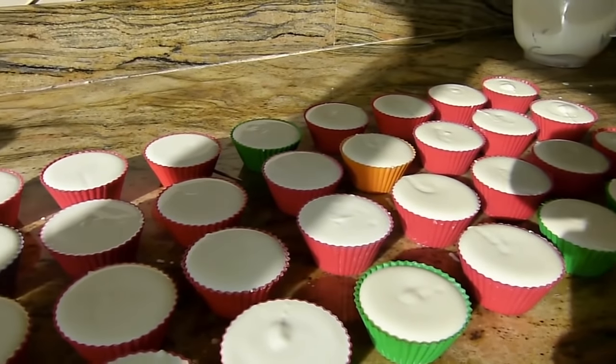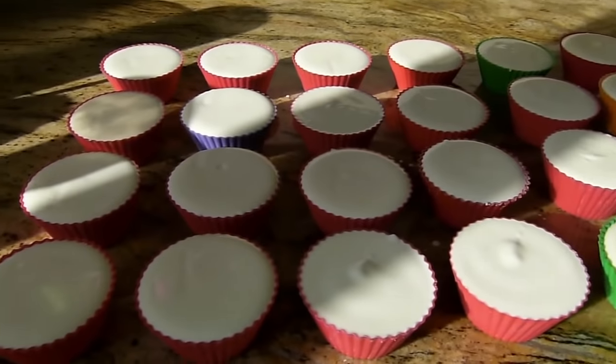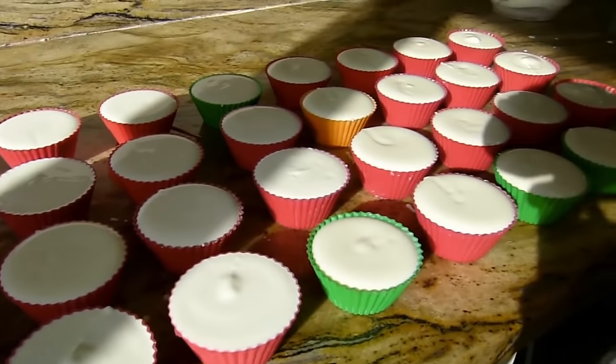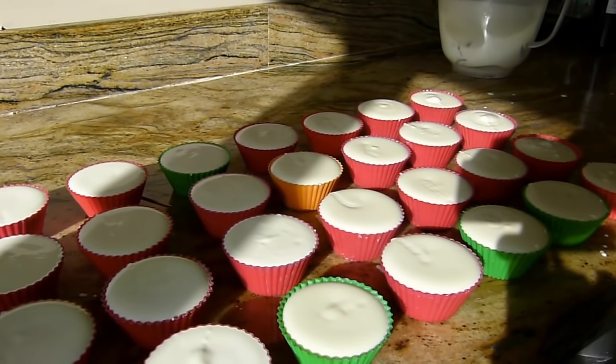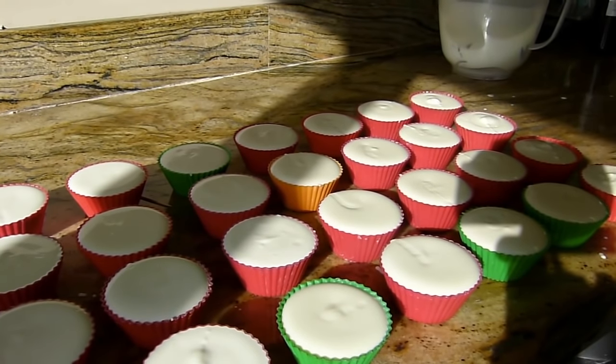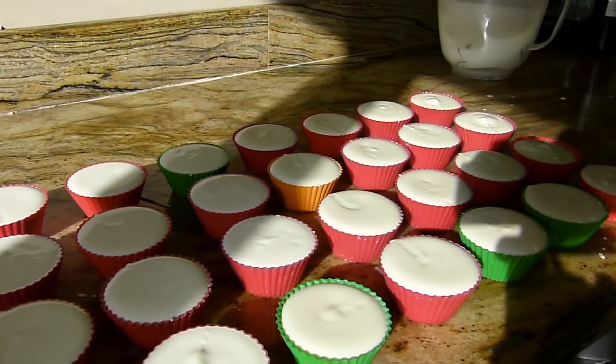So anyway, that is all of our bases poured. So I'm just going to leave those to harden. I'll let you know how long I let them harden for, because obviously each fragrance is going to harden at a different speed.